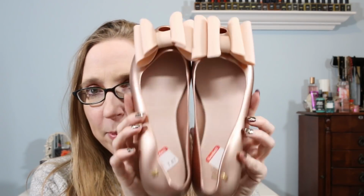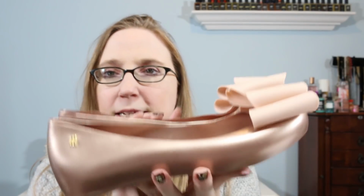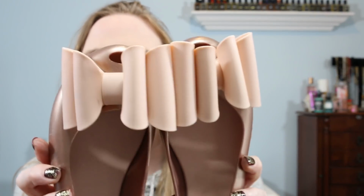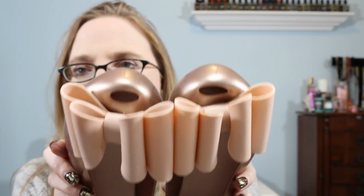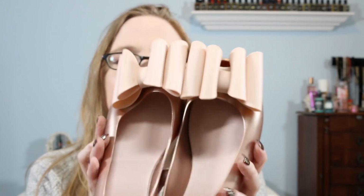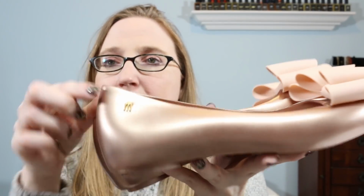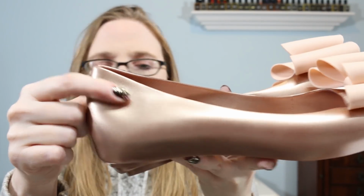So I'm gonna start with the shoes first. We found 3 pairs of shoes. These first ones, oh my gosh, how cool are these? They're by a brand called Melissa, and they're made of kind of a jelly texture, like the jelly shoes we would have worn back in the 80s, but they have these humongous bows on the top and an ever so slight peep toe in the front. These are in really nice condition. They are a women's size 7, and they also have a little M here for Melissa.